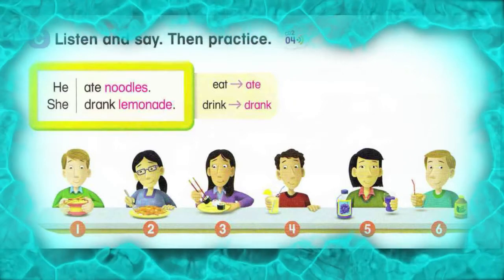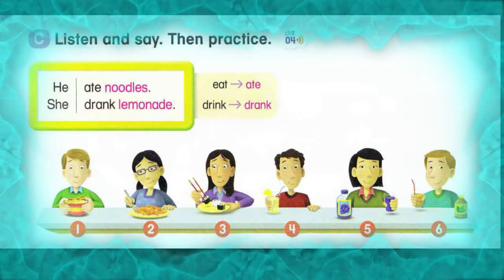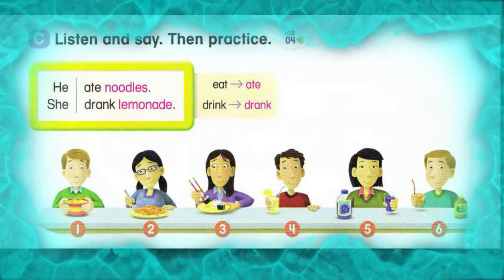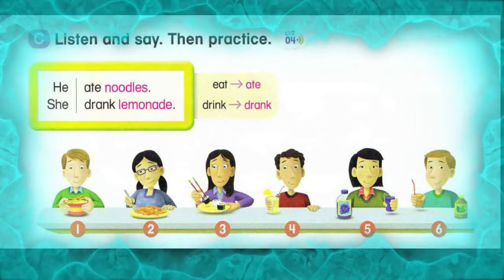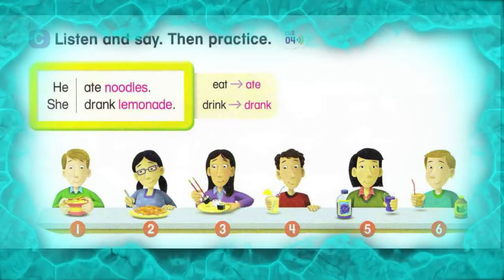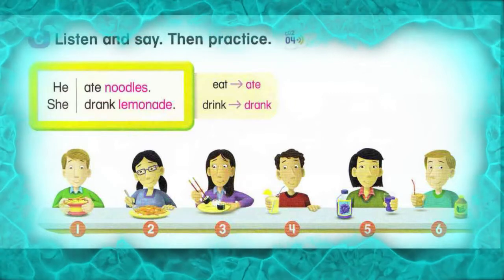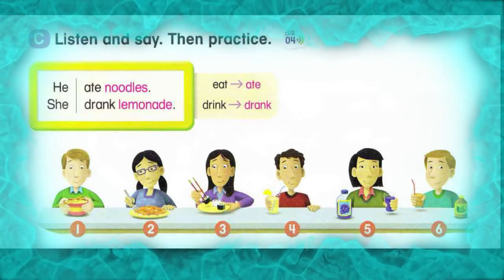Page 41. C. Listen and say. Then practice. He ate noodles. She ate noodles. He drank lemonade. She drank lemonade. Eat, ate. Drink, drank. 1. He ate noodles. 2. She ate curry. 3. She ate sushi. 4. He drank lemonade. 5. She drank grape juice. 6. He drank tea.